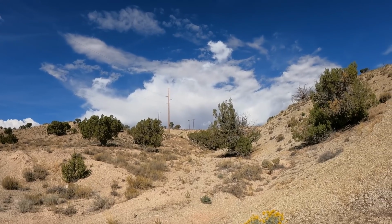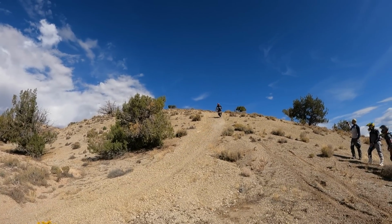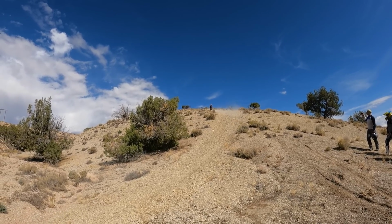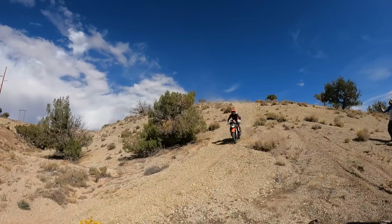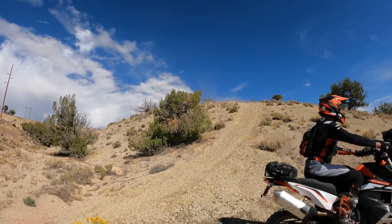Chris showed us a couple different positions for hill climbs. Kind of the acceleration position that we learned on the first day, where your legs are gripping the bike, you're leaning really far forward, taking a ton of that acceleration and going up the hill that way. That's maybe the default way that we should be going up the hills. Going up hills is a lot about momentum.